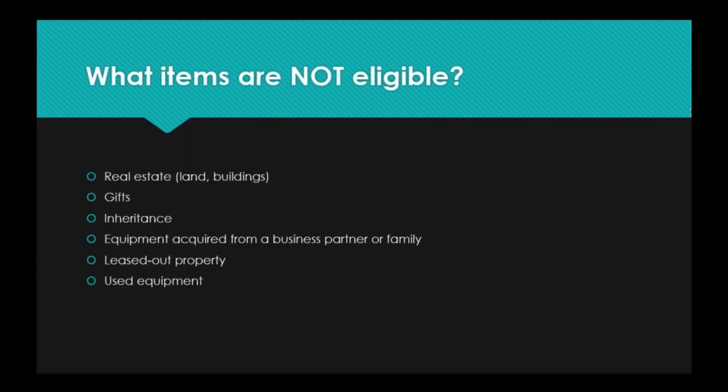Right? So what doesn't count? Real estate. If you are leasing your building, your office building, or purchased, land and buildings do not count under this deduction. Gifts: if someone has gifted you a laptop, or if you received it, say, as a prize. Let's say you won a laptop in a giveaway, you're using it for business. Well, unfortunately, you didn't purchase it, so it does not count as part of this deduction. Same thing with inheritance. If you've received anything through an inheritance, again, you didn't purchase it, so it's not eligible for this deduction.